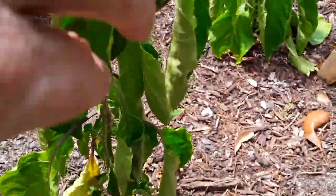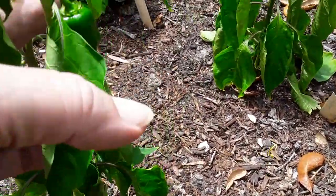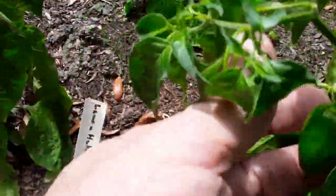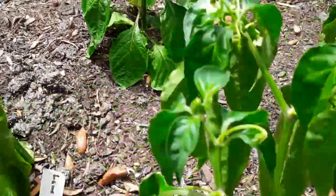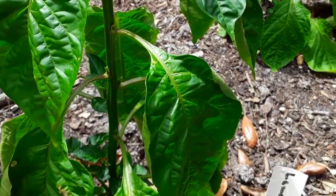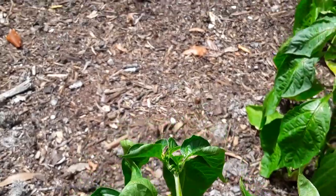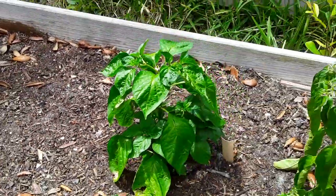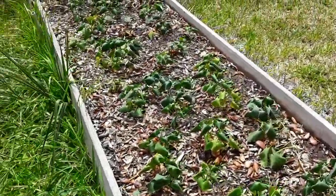These ones are the Caribbean orange, and there's a bunch of little peppers coming up on there. Same with this one out here at the edge. And then the, what does that say? Lemon habaneros. Got little blossoms all over them, but I don't see any peppers on those yet. But anyway, we're going to be harvesting some more peppers before too long.